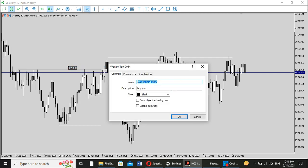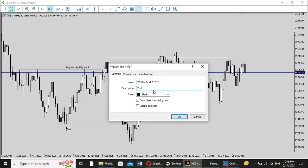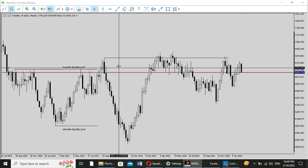So we have buy side liquidity pool right here. So after that, we now get to find our sell side liquidity pool resting right here. So we have sell side liquidity pool right there. So price traded backwards, grabbed the buy side liquidity pool, then delivered the price to the sell side liquidity pool. So we have this range high and we have this range low resting right here.